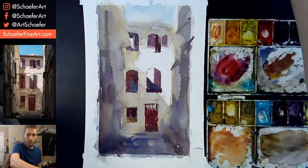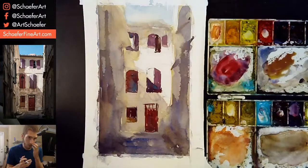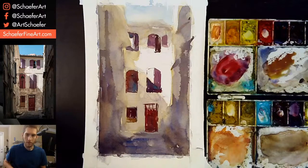So, starting to get somewhere. We got some really dark darks in here, so obviously we're going to have to push the foreground towards us, or pull it towards us, with some more darks. You didn't miss much, Matthias, just filling in some of the stuff here. Just a little bit of painting, that's all.